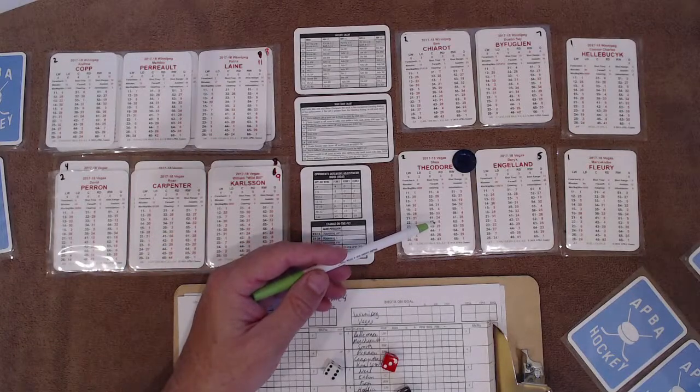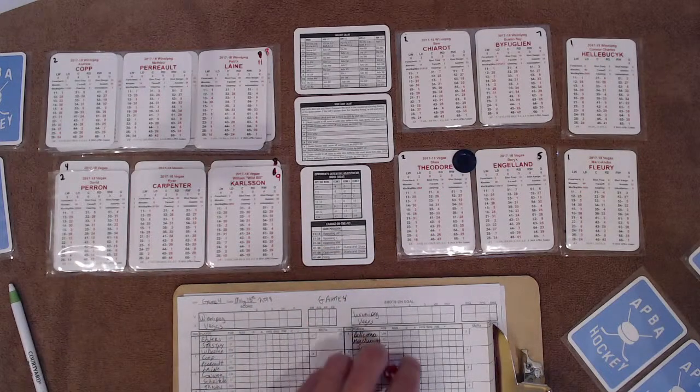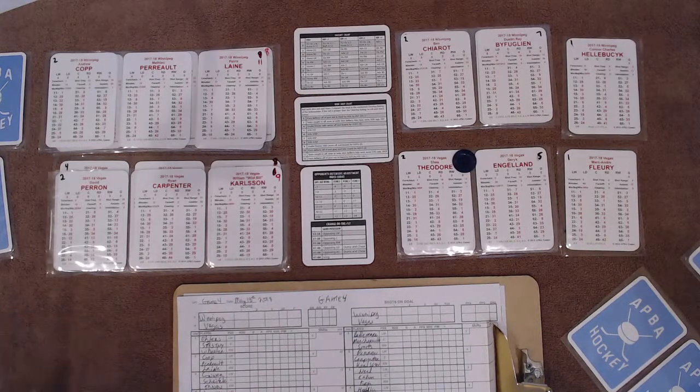36 is a 33, and that's going to be a coincidental penalty. 2 minutes on a 2-8. A neutral zone faceoff on a 9-12. So we might have some coincidental penalties here. And that is a 6, so we're going to have an X result. And we're going to have some coincidental penalties.